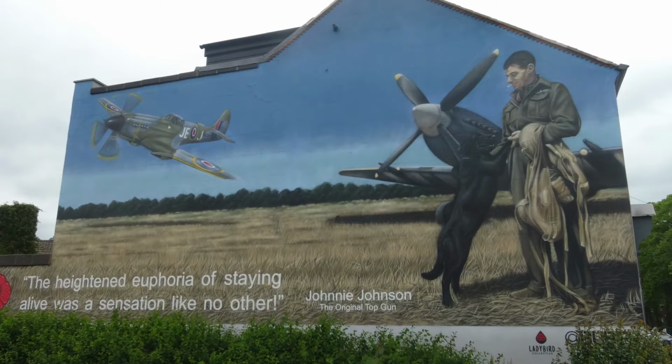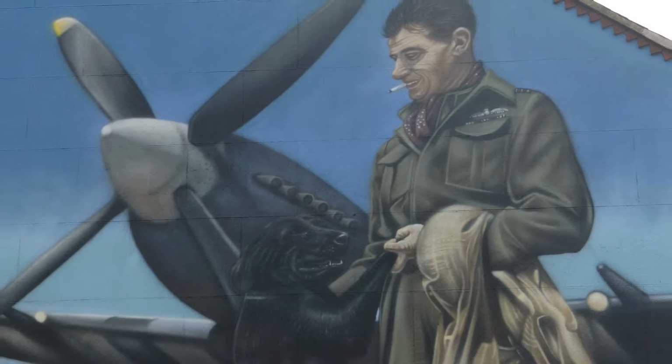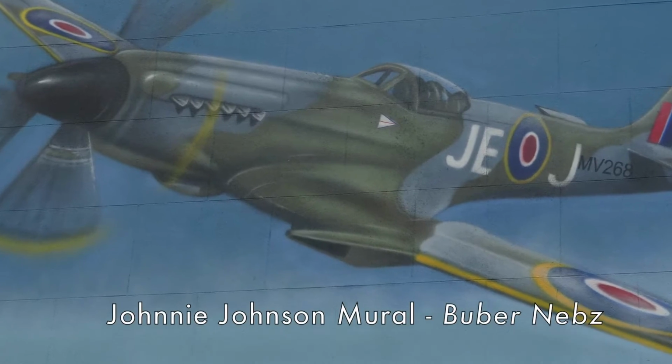This enormous mural celebrates the heroism of Johnny Johnson, legendary World War II fighter pilot, in fact, Loughborough's very own Top Gun. I think it's absolutely brilliant. But if you keep your eyes open, there's plenty more street art to find on the streets of Loughborough.